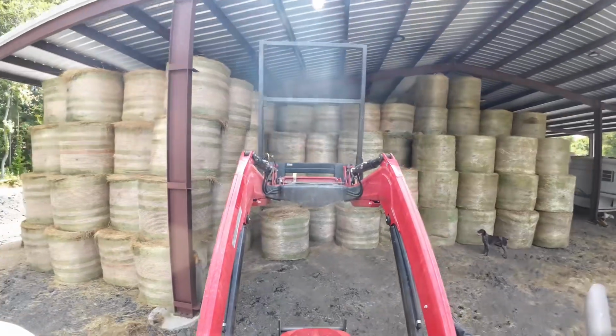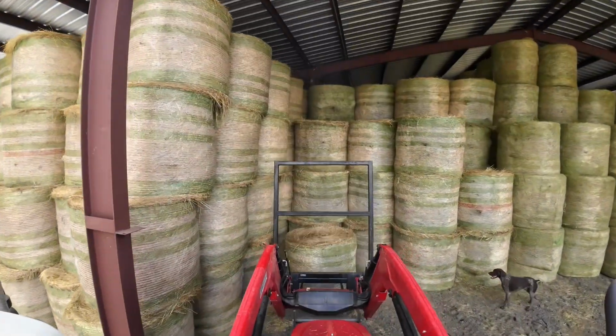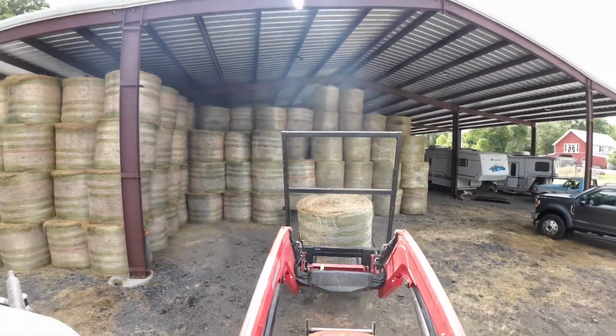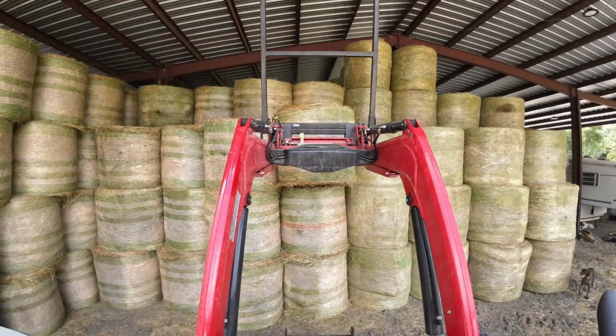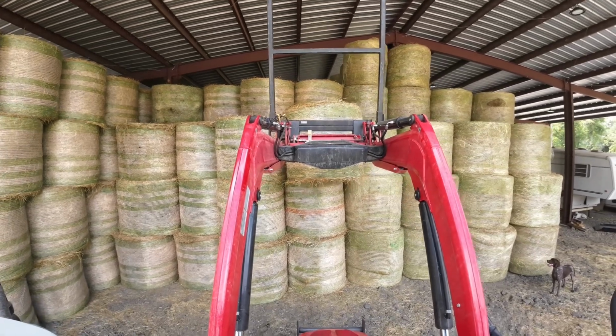I could not imagine stacking this many bales without some form of a shuttle shift transmission. I've done it with gear drives, well maybe not in the thousands, but boy, what a pain that would be.